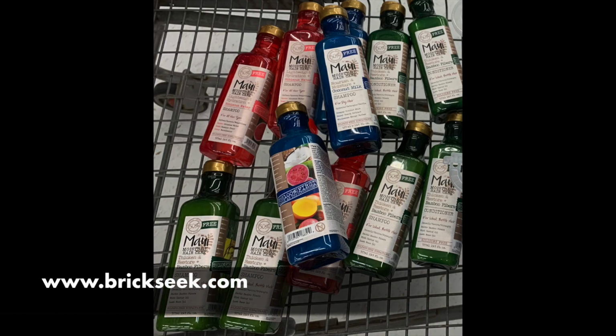So the flavors that I had: some sort of rose water, the pink one. The blue one was coconut milk, and then the green one was bamboo fibers.